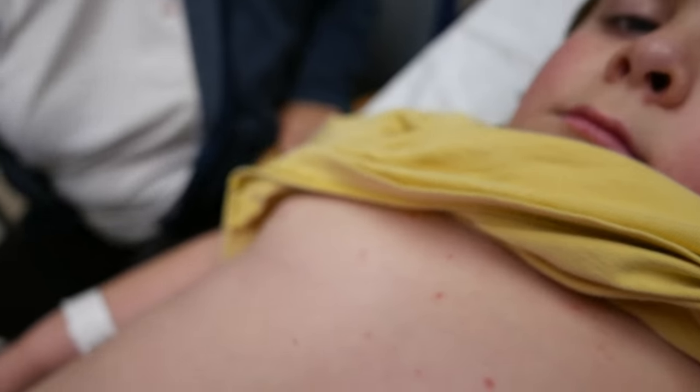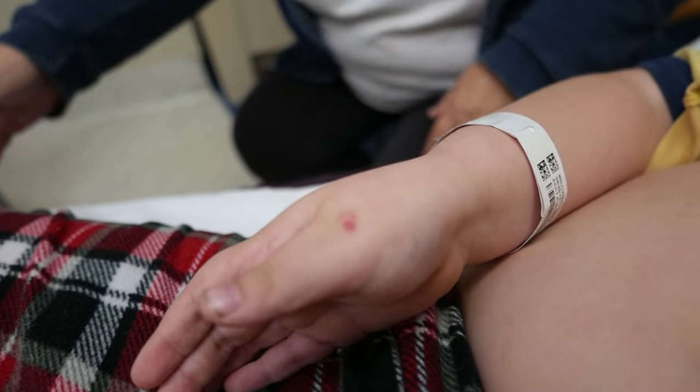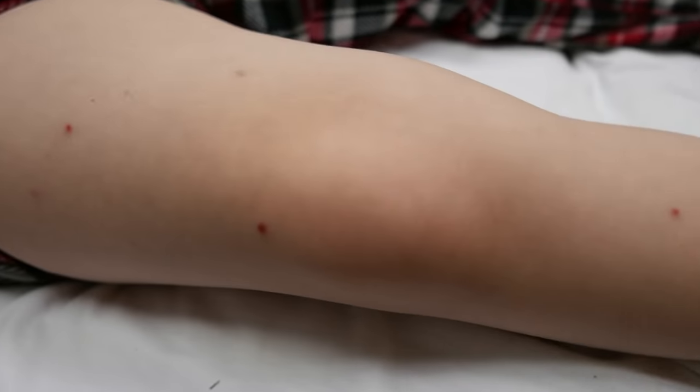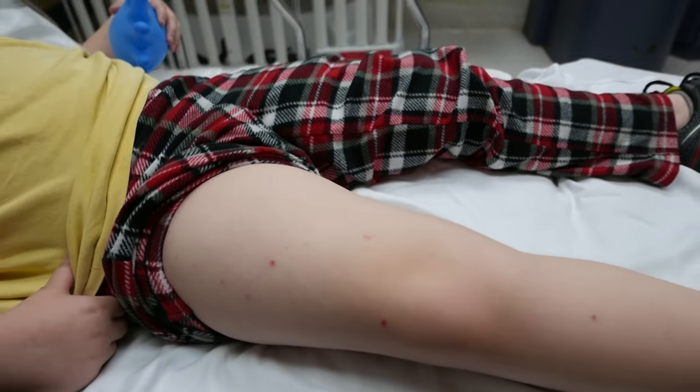See if I can get really up close to that one. Focus here. Okay, and then on your hand. He had one on his hand. Got this one on the hand. He's got some on his face. Let's see those legs of yours. Yeah, here we go. So there, we've got the lesions up here. Haven't noticed any on his feet or anything.